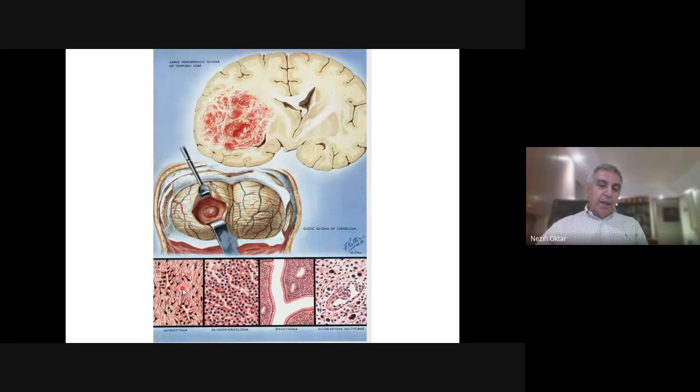Here you see the astrocytes, making an astrocytoma near the vessels, mostly. It's the astrocytoma, a type of glioma. Here you see oligodendrocytes making an oligodendroglioma. This type of tumor has more benign features because you can treat it with either radiotherapy or chemotherapy.